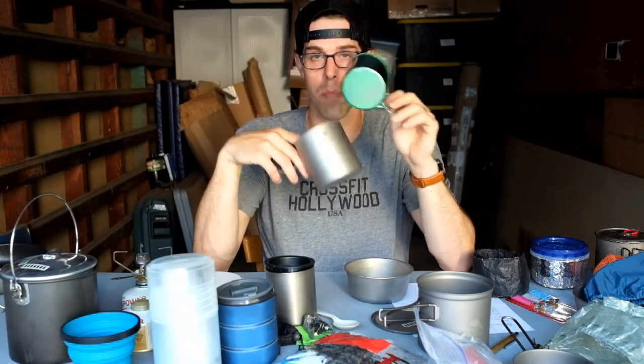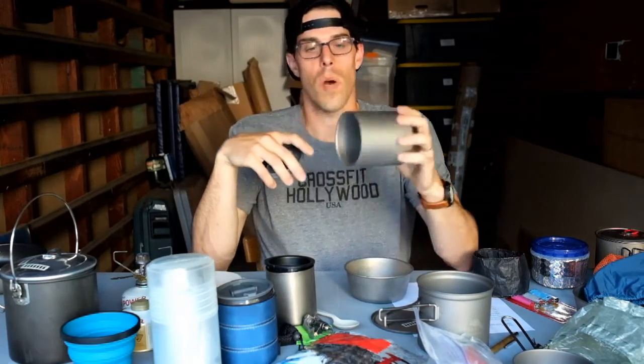And I'll boil my water in here, I'll rehydrate my food in here, boom, and then if I want a cup of tea, I can use either of these for that. So a big mug like this can be very versatile. And it's not too deep to eat out of. You can easily eat out of it. It's a great sort of multifunction piece of gear.